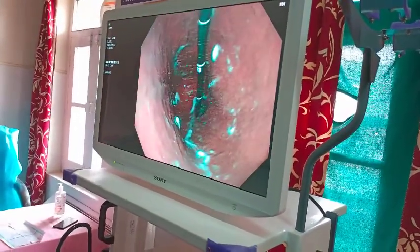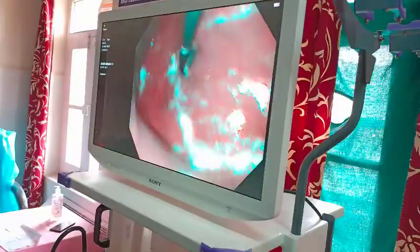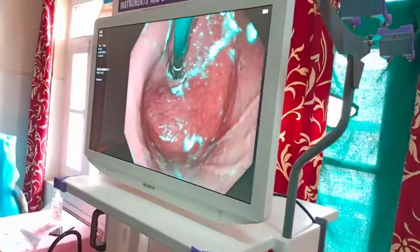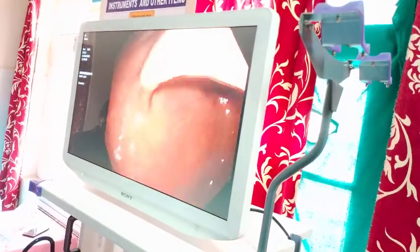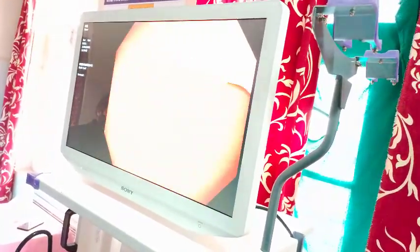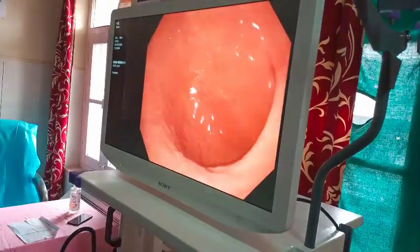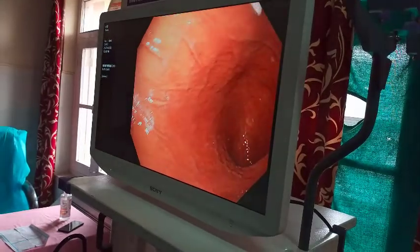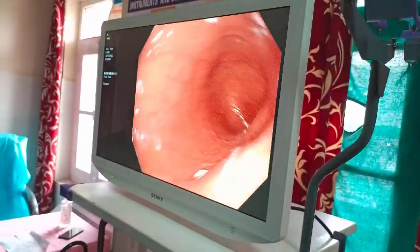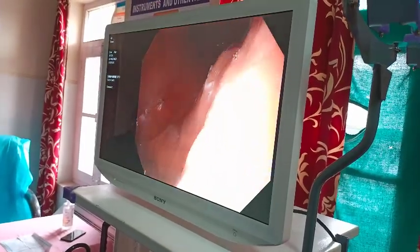Now it's called a retroversion. I'm now seeing the fundus of the stomach. This is the fundus of the stomach. So we can come back now. This is the lesser curve, this is the greater curve, this is the incisura of the stomach. This is now again the body of the stomach, absolutely fine. These are the gastric folds, and it's absolutely fine. And now we come back.